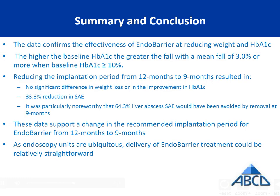So in summary, the data confirms the effectiveness of EndoBarrier at reducing weight and haemoglobin A1C. The higher the baseline haemoglobin A1C, the greater the fall, the mean fall of 3% if the baseline is greater than 10%. Reducing the implantation period from 12 months to 9 months resulted in no significant difference in weight loss or improvement in haemoglobin A1C, a 33.3% reduction in serious adverse events, and it was particularly noteworthy that over 60% of the liver abscesses would have been avoided by removal at 9 months. These data support a change in the recommended implantation period from 12 months to 9 months. As endoscopy units are ubiquitous, delivery of EndoBarrier treatments could be relatively straightforward.